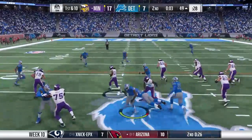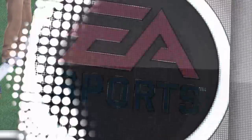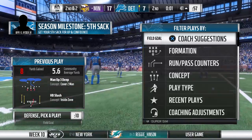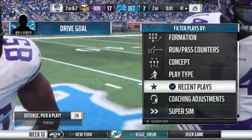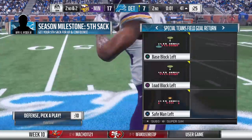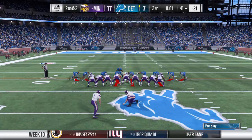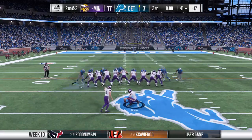Back to the ground, Cook. And he'll be taken down right around the 41-yard line. And with just 1 second remaining in the first half, they'll call the timeout. So with 1 second left in the half, on is the field goal unit. So this will be spotted on the midfield logo. It's a 58-yard attempt.